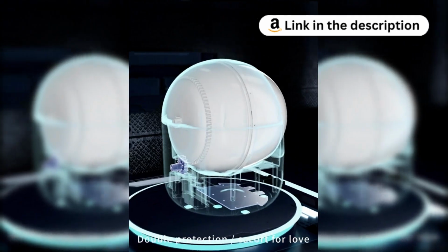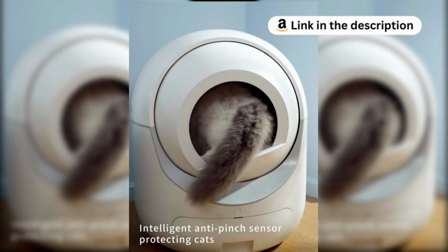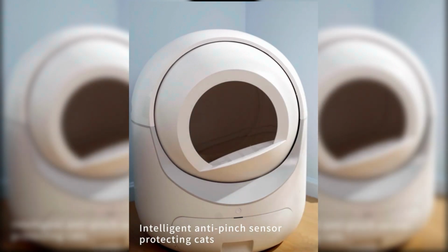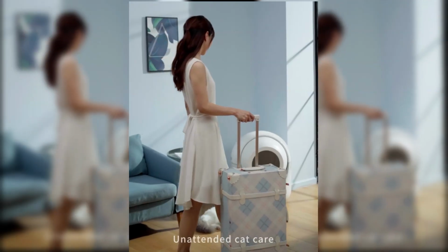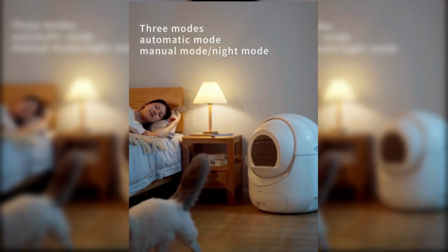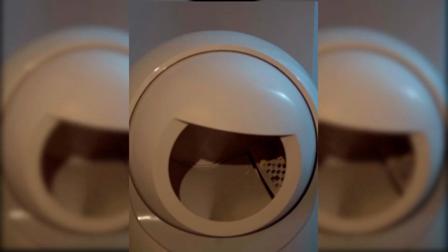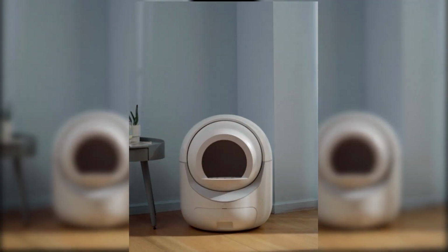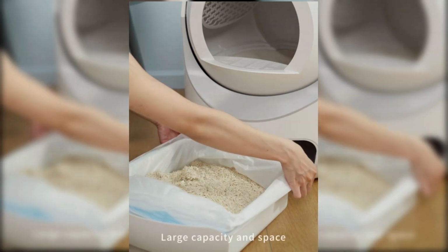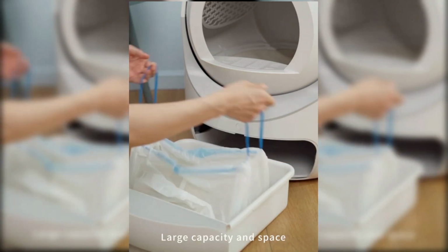Not only does it save you money with reduced litter waste, but it's also eco-friendly, contributing to a greener planet. Designed for quiet and discreet operation, it blends seamlessly into your home decor while ensuring your cat's comfort and privacy. Engineered with safety in mind, it features sensors and a delay mechanism to keep your cat secure during cleaning cycles. Easy to set up and maintain, it's the perfect choice for multi-cat households.